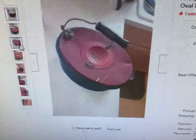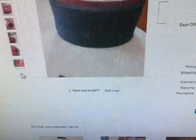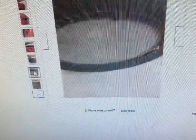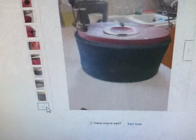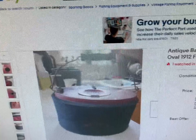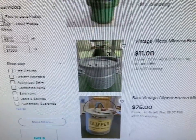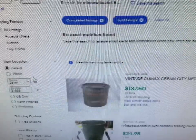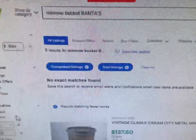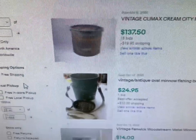Let's look at the different photos of theirs. Theirs is a lot better condition. Still got the paint. Their cloth cover is in better condition than mine, and you can read it. But that's pretty cool. $153 is what they're asking. I paid $20, so I believe I can make some money on it. The only one on eBay right now just like mine. Some of the same brands on there, but let's see about the solds. No exact match for the solds. Look at that, $137.